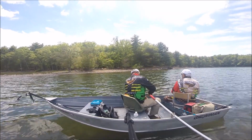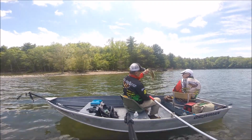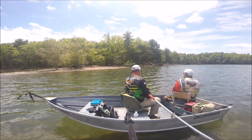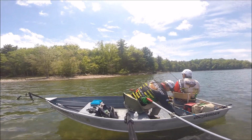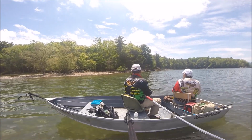Prove my theory. They're coming out of the front, the back. Skinny. Oh, maybe because they spawned. Right? They spawned out. That's why they're not as fat. Yeah, very true. They spawned out.